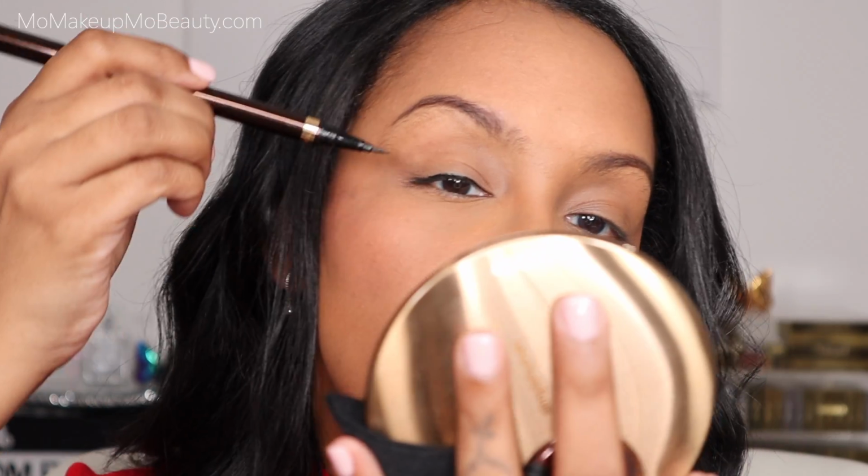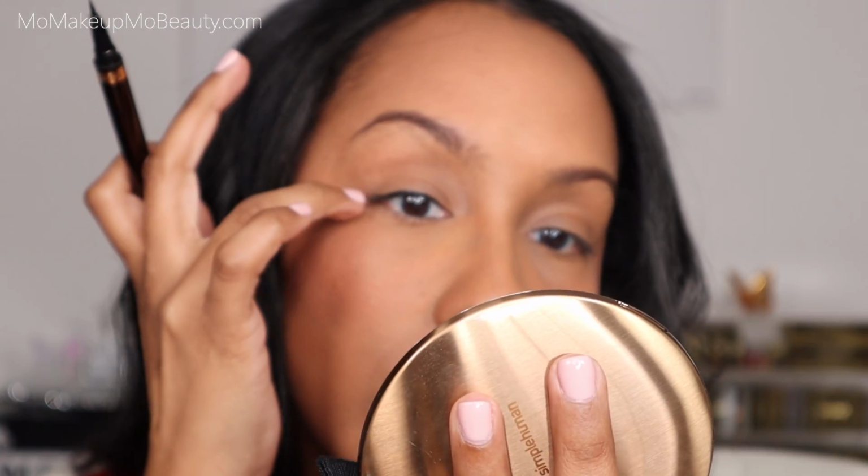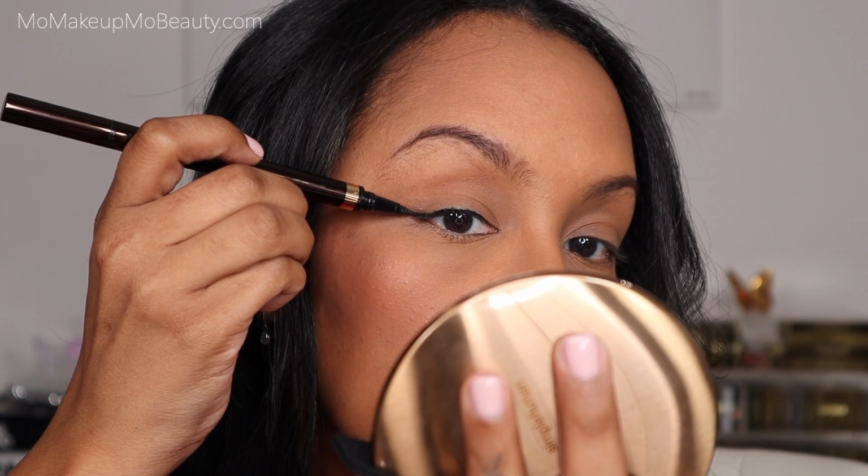Now I'm going to look in my mirror and I'm going to say, what shape do we want to do today? How high do we want to go? Do we want to keep it more straight? It's going to be personal preference. We're going to do a baby wing first. So what I'm going to do is, the same way I've been holding it flat, right on the outer portion of my eye, I'm going to give it a slight angle and just touch. Just like that, because again, we're doing a little baby wing. We're going to start with a baby wing.